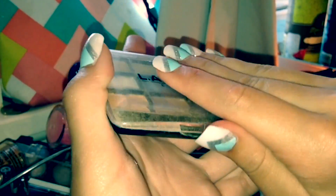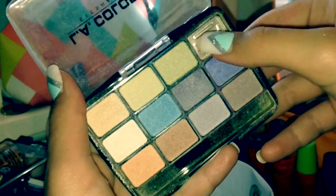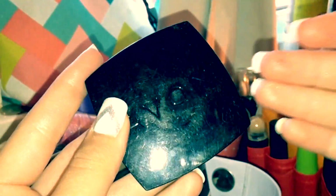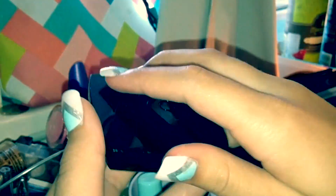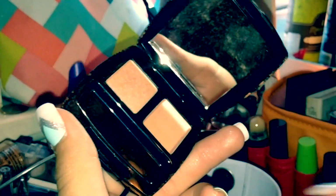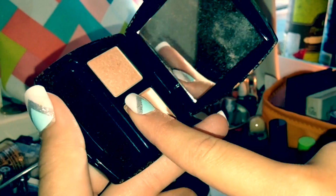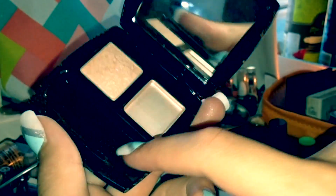Then just this LA Colors palette, and these colors are super pigmented and I love that in an eyeshadow, so I just have this, and this one fell out a very long time ago. And then I just have my Avon Duo palette in Orange Crush. The orange color actually broke and fell out, which I didn't care too much about because I really only got this palette for the champagne color because I didn't really have one quite like it, so it wasn't a big deal.